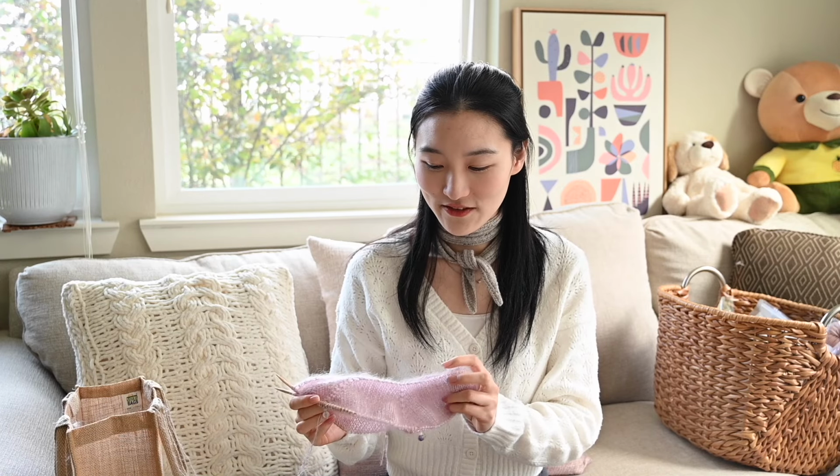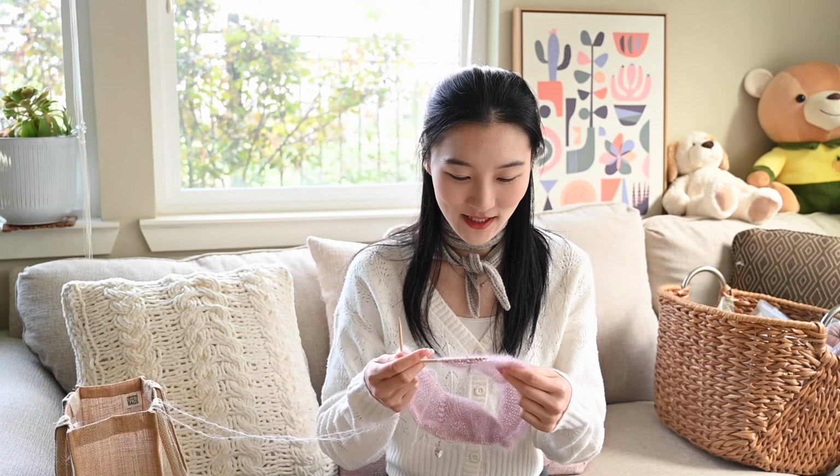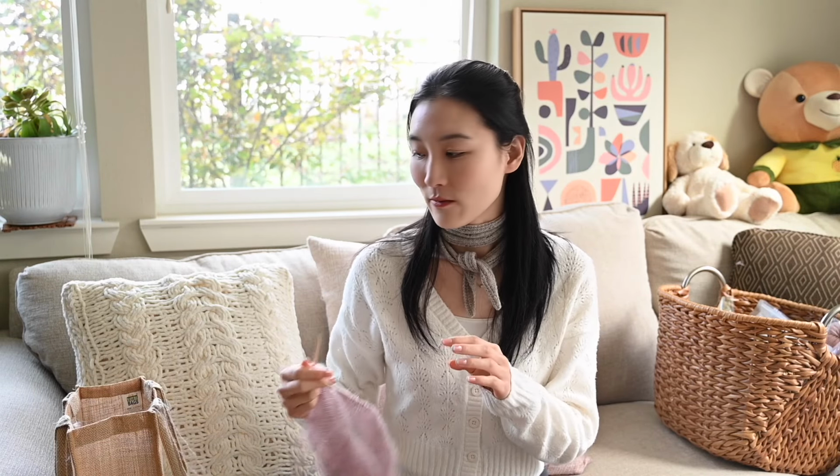Anyways, this cast on is for my spring knitting module, and I've really liked this pattern for a while. It's a really feminine looking square neck blouse with a really pretty puff sleeve and raglan shaping. And I'm using 2 strands of mohair.